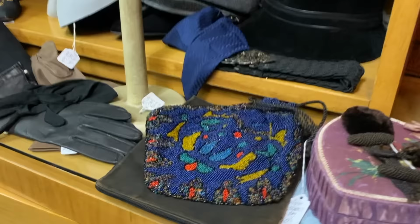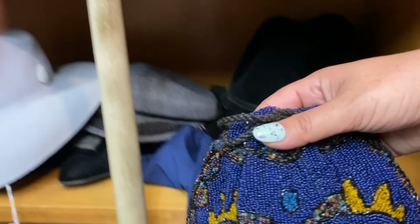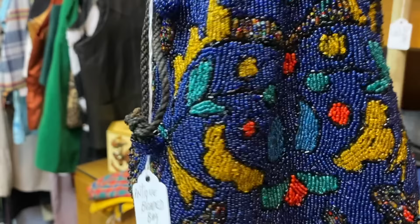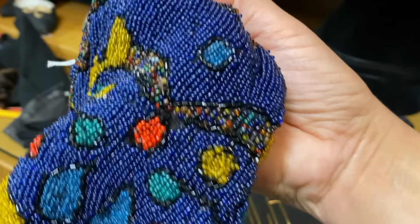This store has three or four different large rooms, and each room is a little bit different. This one here in the back area has a lot of vintage clothing. Here's a beautiful hand-beaded antique bag for $60. The colors on this one are fun because a lot of times you see pinks and purples and pastels. This one's really vibrant and colorful.